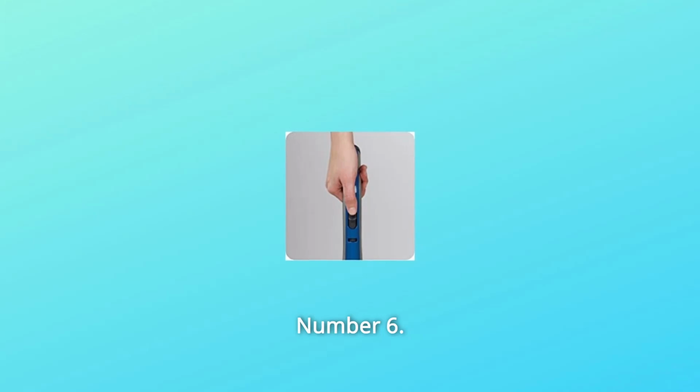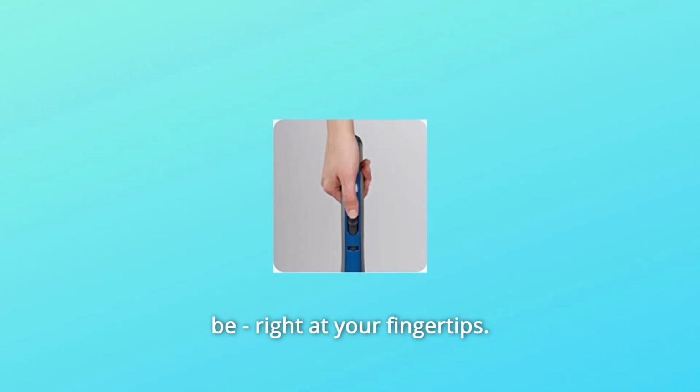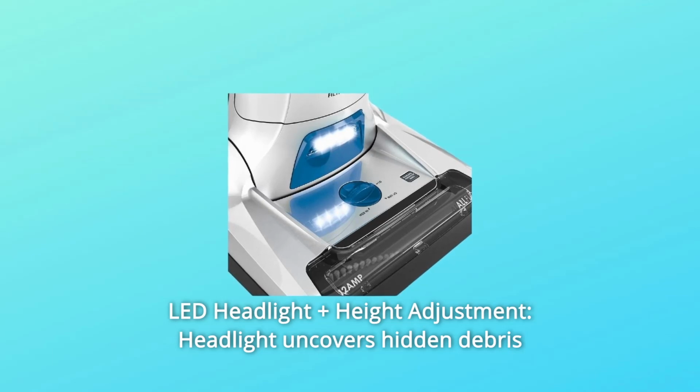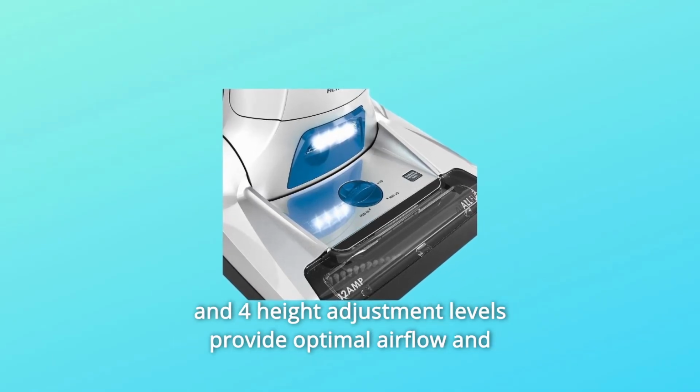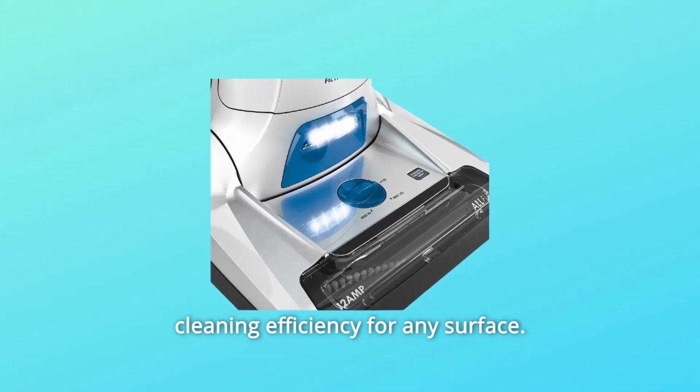Number 6. Easy access controls. Conveniently positioned where they should be, right at your fingertips. Number 7. LED headlight plus height adjustment. Headlight uncovers hidden debris and four height adjustment levels provide optimal airflow and cleaning efficiency for any surface.